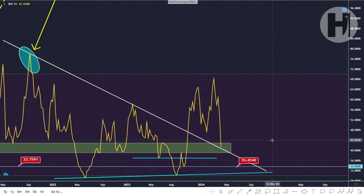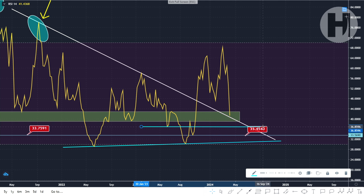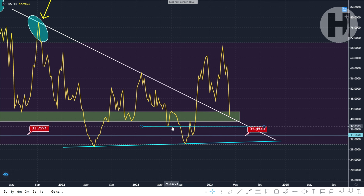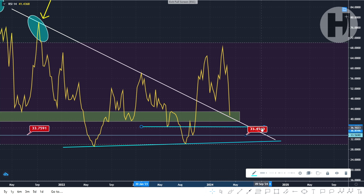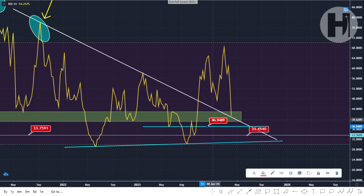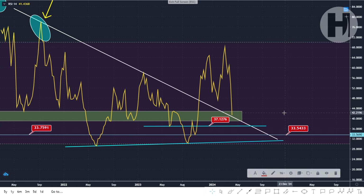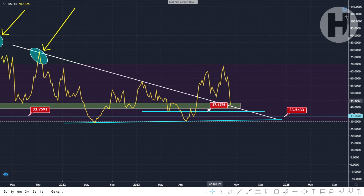So hopefully we don't break below the white trend line and we are able to hold it as support. In case we do break below it, there is also a trend line over here that you can take a look at, roughly 37 on the index. That's going to be based on this support over here that we got in June 2023. We had a nice bounce from there. So take a look at that trend line, see if we come back down below the white one. That's going to be your next level.